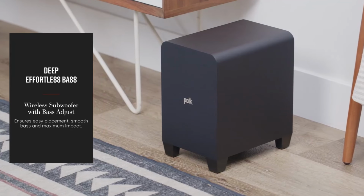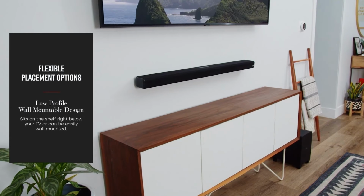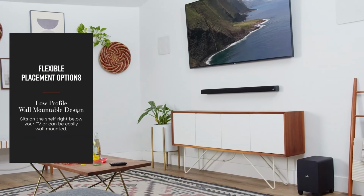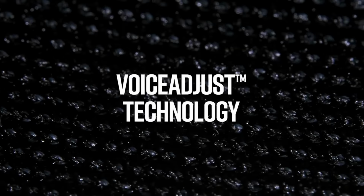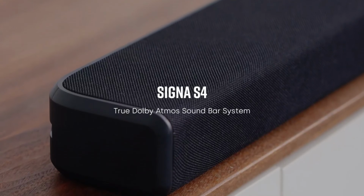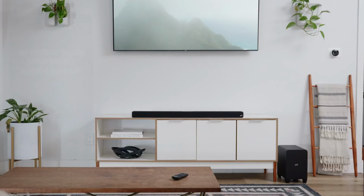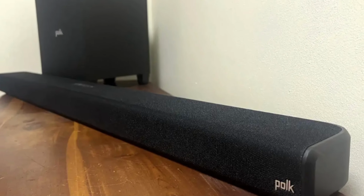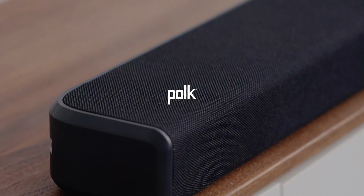That said, the Signa S4 isn't perfect, and there are trade-offs you should know about. While the height channels provide some overhead effect, they aren't as immersive or precise as a full 5.1.4 or 7.1.2 system with true surround and separate rear speakers. In action films, the deep low bass is somewhat limited. The subwoofer helps, but you won't get the full rumble of a high-end cinema-style audio rig. Also, the system lacks built-in Wi-Fi streaming, AirPlay, Chromecast or Smart Assistant integration, so it's not ideal if you want full smart home or multi-room audio features.